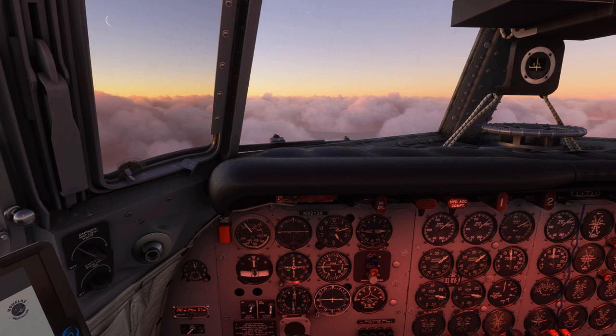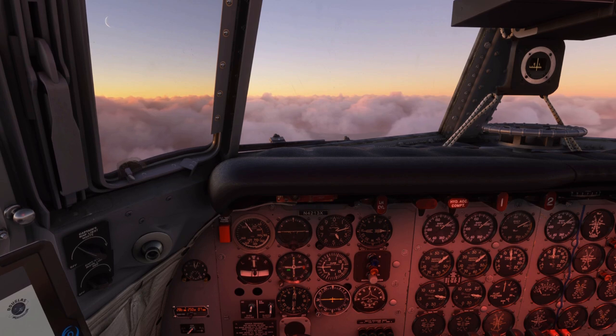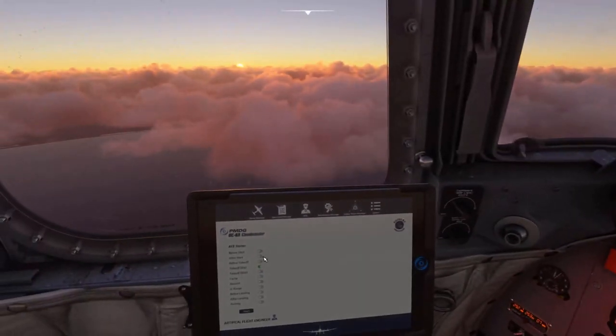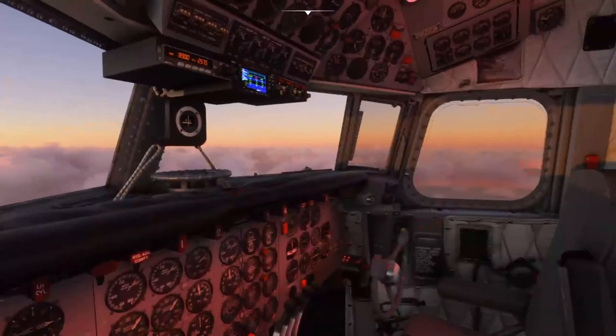Speed's coming up. We're at about 210 now. And we finished the turn. So we'll just do a little bit of level flight before we jump into cruise. 210 now. Let's go ahead and run the cruise checklist, boys.